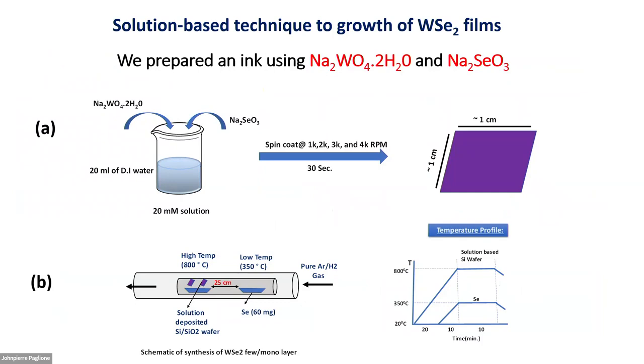We have, this is a pure wet process where people have used, we have also tried it. You make an ink of sodium tungstate, this compound here, which is the source of tungsten. This is the source of selenium. These two salts are soluble in water. So you make an ink of these two salts, all right? And then you can spin coat it on your silicon wafer. Once it is spin coated, you simply put it in your CVD reactor, put a little bit of extra selenium, just in case you have less selenium in your ink, and eventually you get a film.